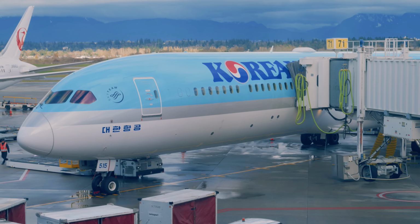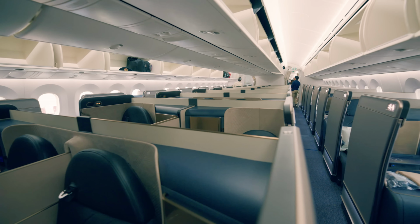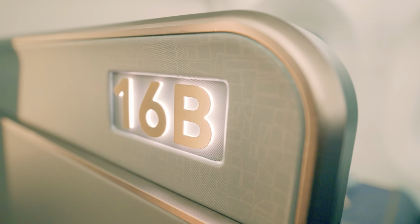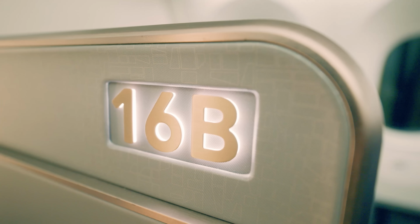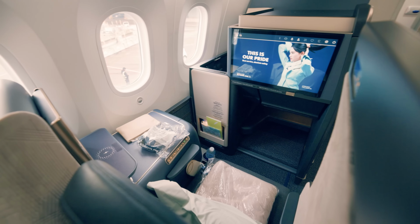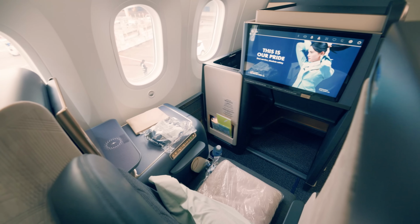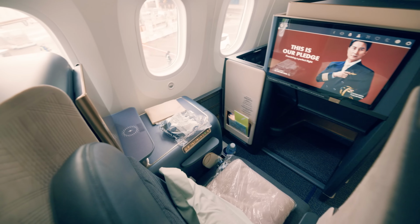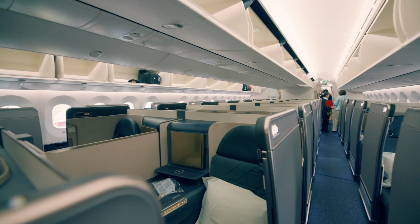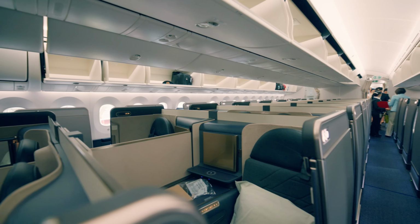Now, Korean Air's brand new business class cabin here in the Boeing 787-10 is arranged in a staggered configuration, and I had selected seat 16B at the very back of the cabin, one of the window seats that has some distance from the window. Note that there happen to be some other window seats that are right up against the windows in the odd-numbered rows, and meanwhile the middle seats alternate between being farther apart and being closer together, also known as the honeymoon seats.